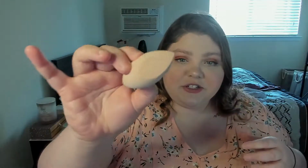Here is the sponge. It's super thin and it feels like it will expand. It's got that flat side for baking. Oh, that'll fit right in there. Wow. Interested in this. Excited to have that.